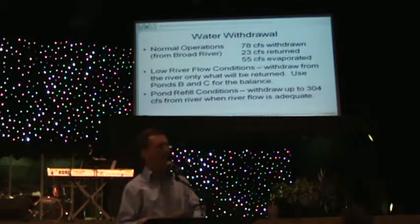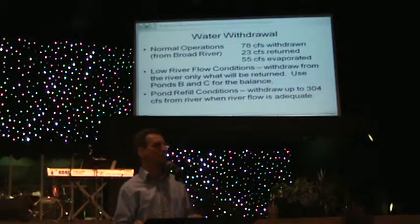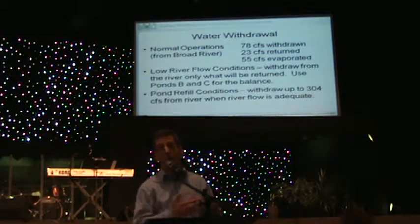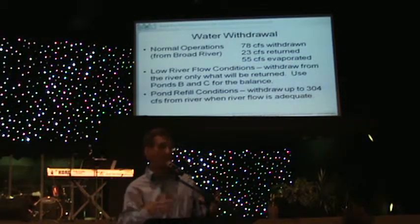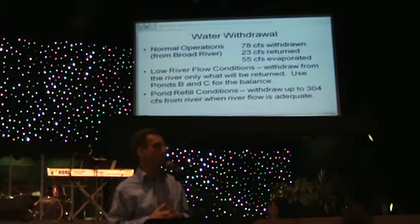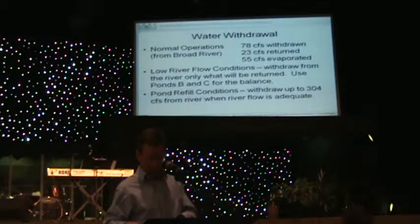Also under the cooling water intake structures regulations, they're required to have the velocity through the screens limited to 1/2 foot per second. That just helps to keep fish from being impinged. If it's 1/2 foot per second through the screens, studies have shown that fish can escape from that kind of velocity.